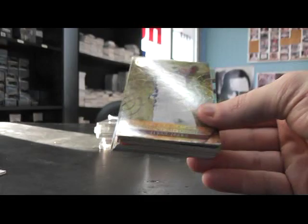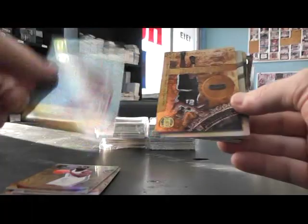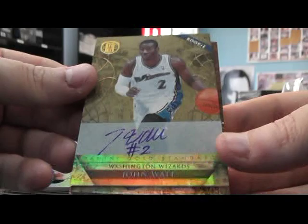Alright, we have Nene, Serge Ibaka, James Harden, Dikembe Mutombo, blue, this is numbered to 25, Tim Duncan, Steve Smith, Tyson Chandler, a dual autograph, Walt Frazier, Earl Monroe. Good looking card. It's shiny. Number to 25. John, that's a nice one too. John Wall rookie autograph. There we go.